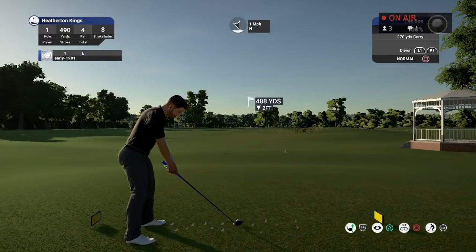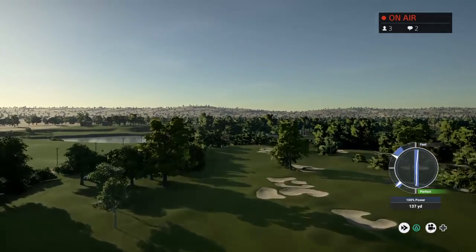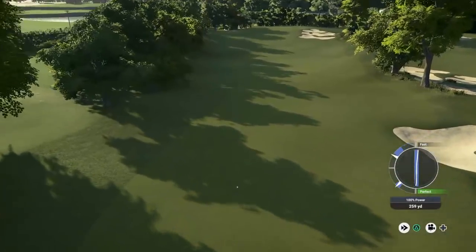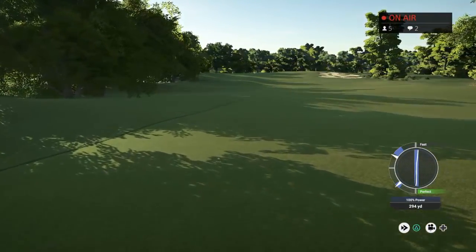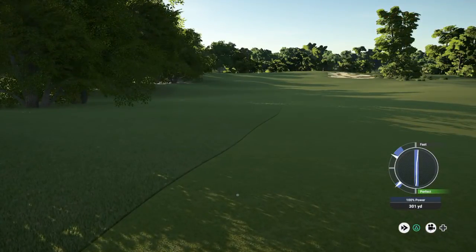But welcome everyone to the live stream. I've put a fast on that. Should have enough fairway to work with here, depending on where this kicks. And that's going to run up the left hand side and just hold on to the fairway there. Hey Glenn, how's it going, bud? Welcome to the live stream, mate.